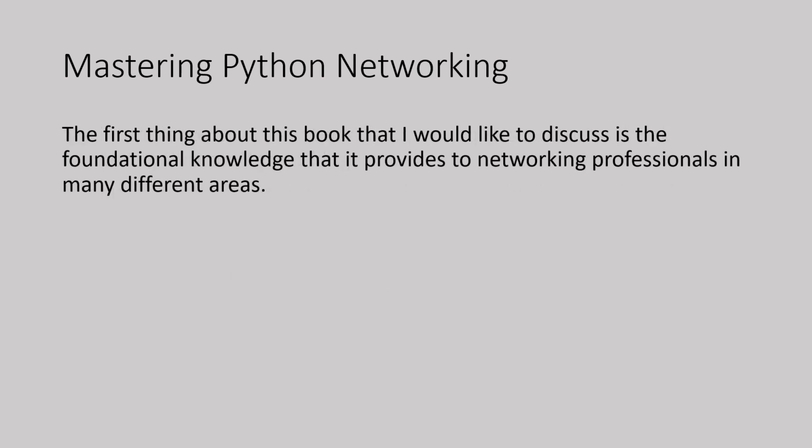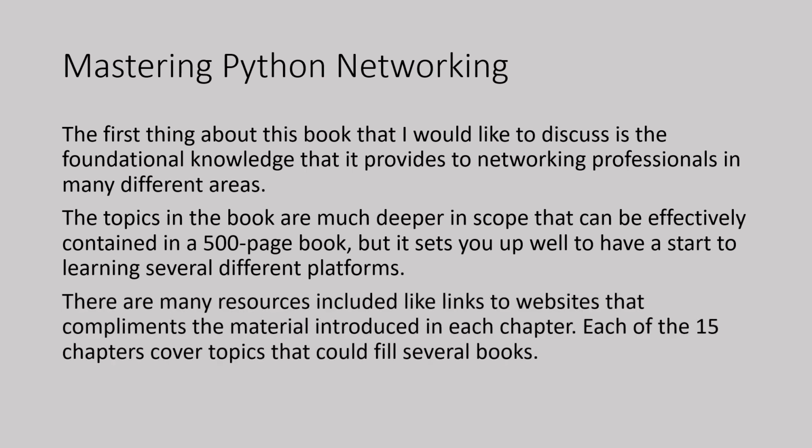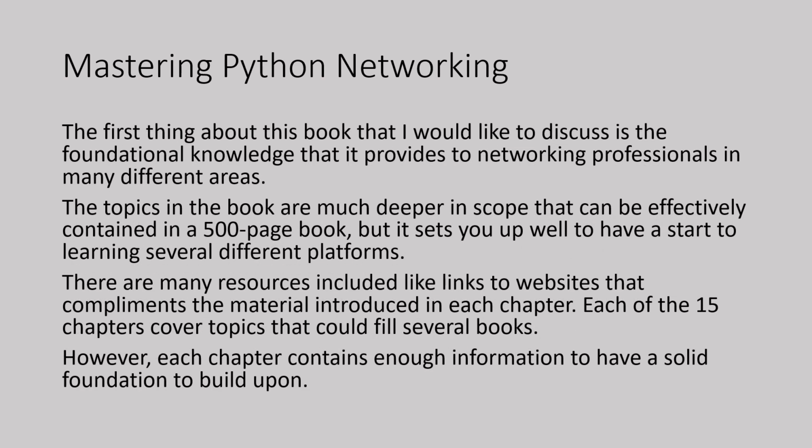The first thing about this book that I would like to discuss is the foundational knowledge that it provides to networking professionals in many different areas. The topics in the book are much deeper in scope than can be effectively contained in a 500-page book, but it sets you up well to have a start to learning several different platforms. There are many resources included, like links to websites that complement the material introduced in each chapter. Each of the 15 chapters cover topics that could easily fill several different books. However, each chapter contains enough information to have a solid foundation to build upon.